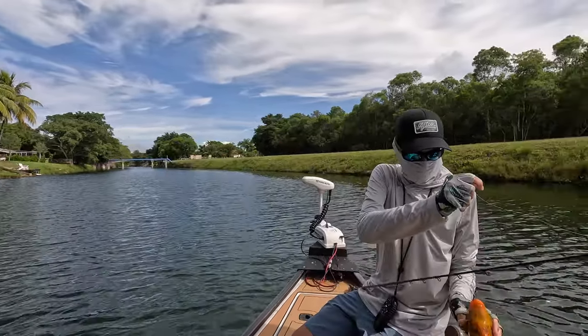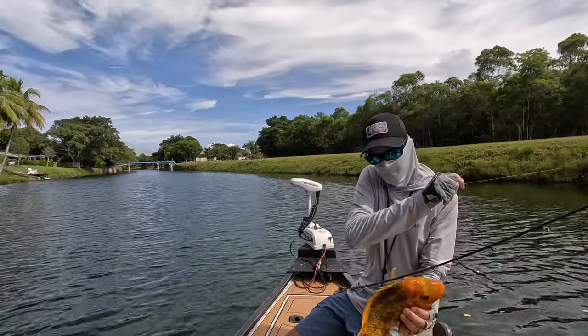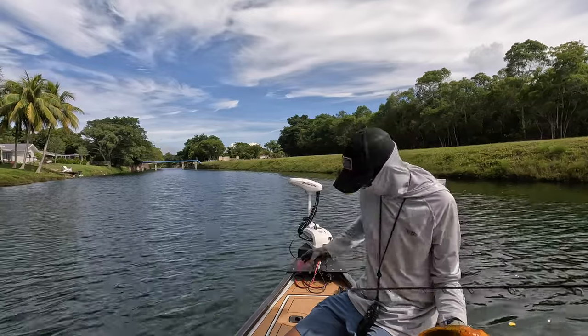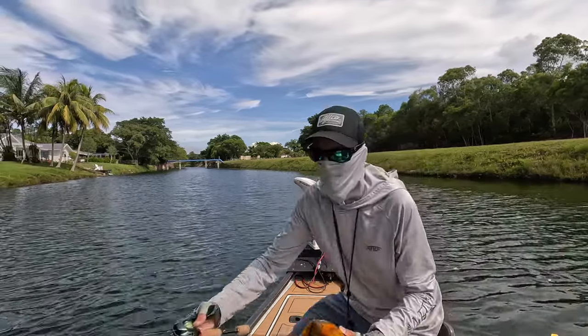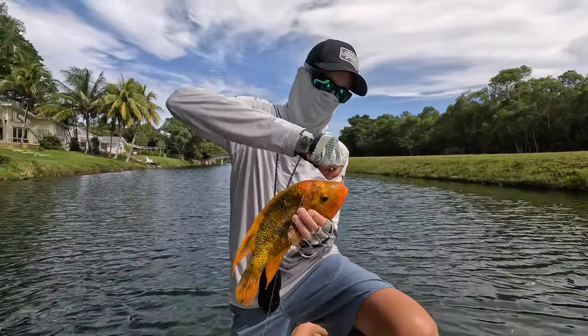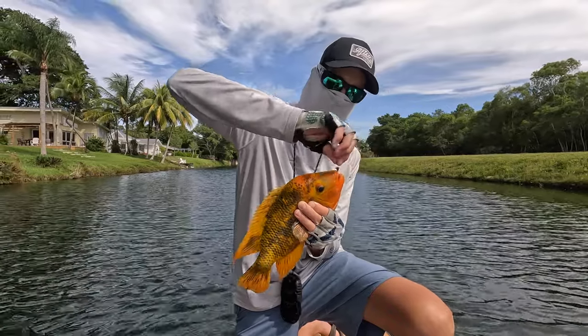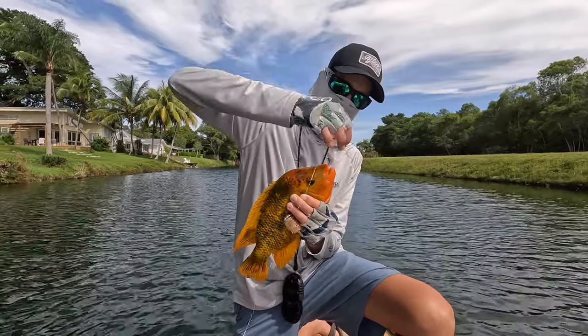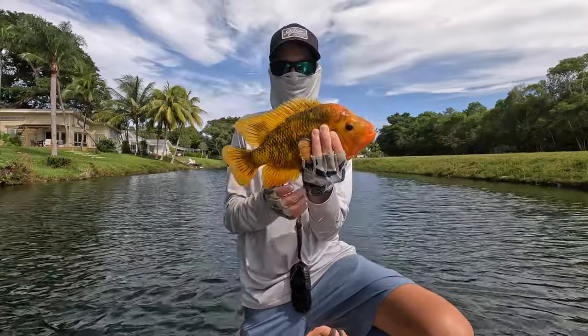Gosh, these things are just giants. Oh man, he's got sharp teeth. These things are just giants. Freaking giants. I can't believe I got another one. This is like the equivalent of catching like what I would consider a bonefish, because these guys are so skittish. But man, when you present the bait the way that they want it, man, it is game on.